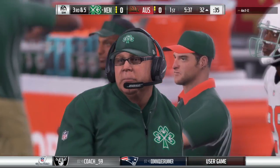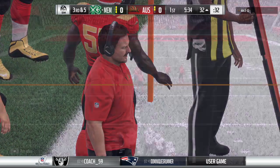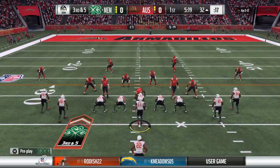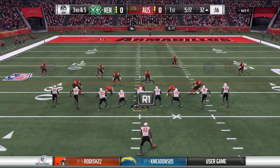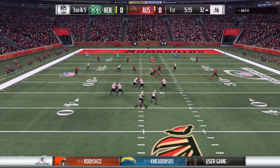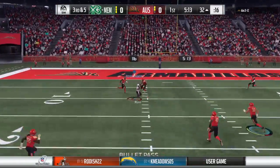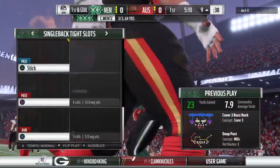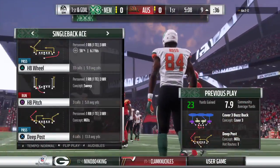When you execute a drag or a crossing route really well and give them a chance to let it develop a little bit, you can gain some significant yardage hitting your tight end on that one. Throwing now is Wentz. Got a man, it's Ross, complete. They're able to convert on third down, and that sets up a first and goal.